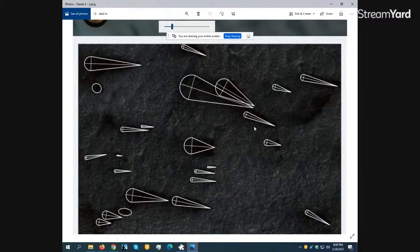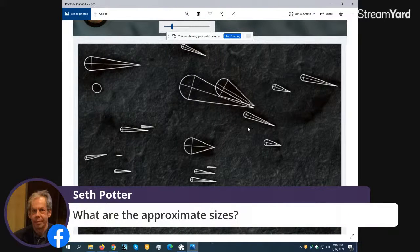Here we go. Seth has a question for you. Sure. What are the approximate sizes? Can you tell that? I have no idea. I don't know the size of the photo.